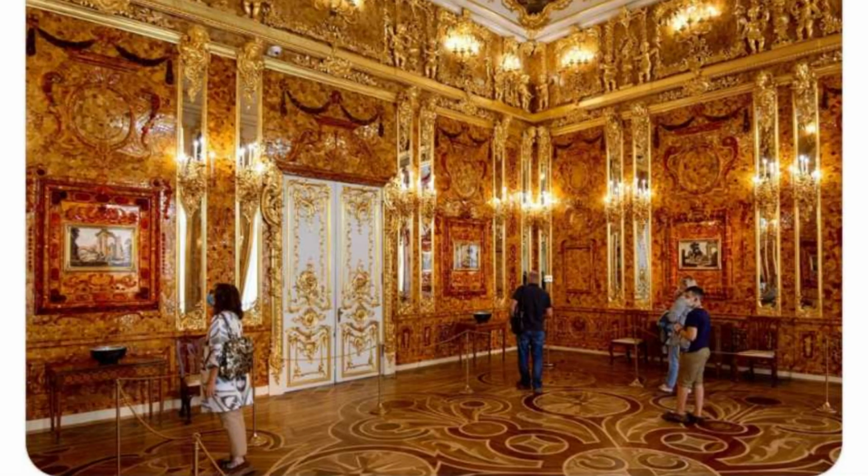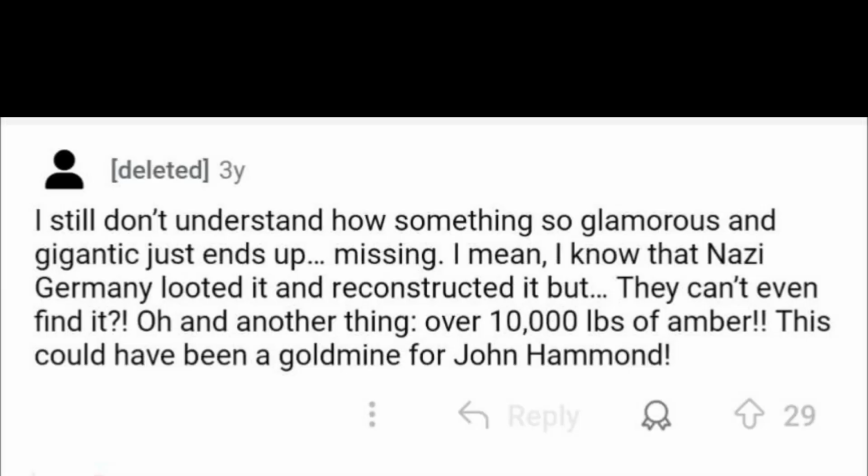On to the next post by Gil Beats, Amber Room, and they have a picture which we'll also post as well. Very shiny, very nice. I like the aesthetic look of it. It's pretty. Deleted says, I still don't understand how something so glorious, so glamorous and gigantic just ends up missing. I know that Nazi Germany looted it and reconstructed it, but they can't even find it.